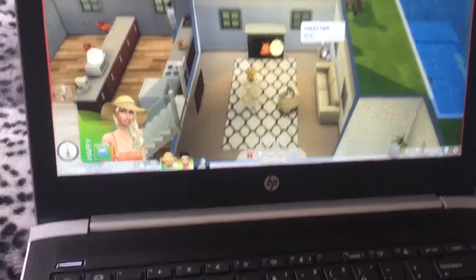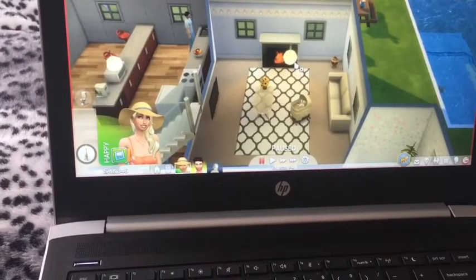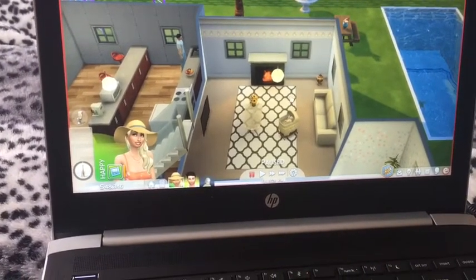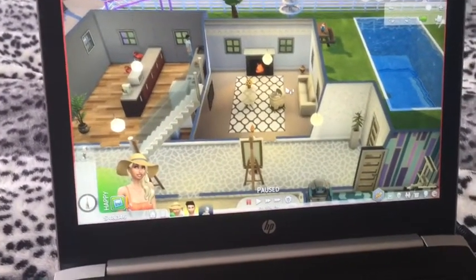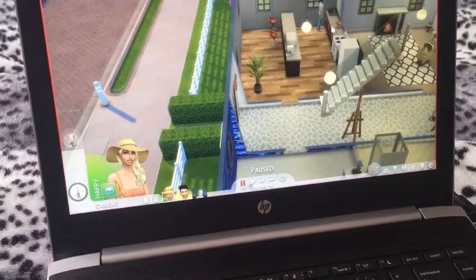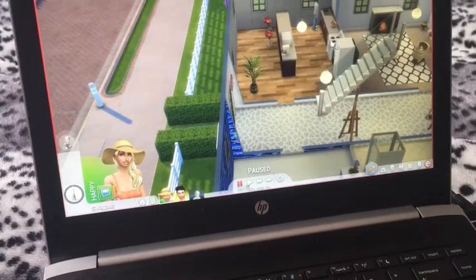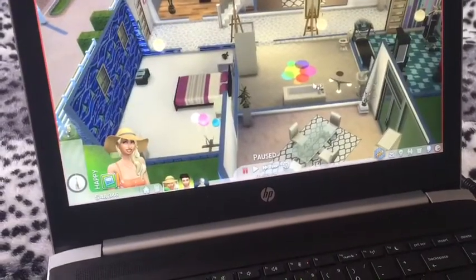I've also got this pot because Finn died, the first Finn, but then I got another Finn. So yeah, that's quite fun. I killed the first Sim. Well, technically I didn't kill him, he killed himself because he set a fire. And also I forgot to say there was a fire here, so I had to pay thousands to replace these counters, I had to replace the oven, and I had to replace these machines, I think. So that was really annoying.